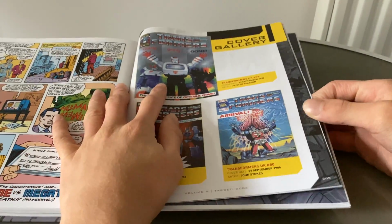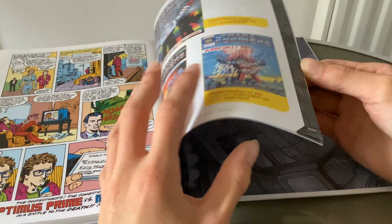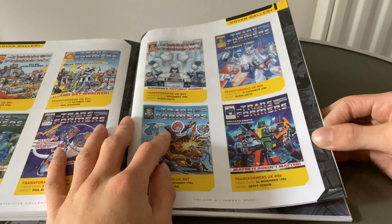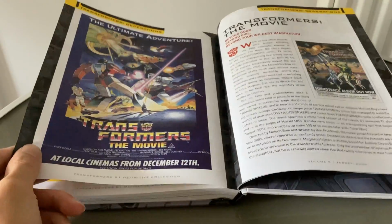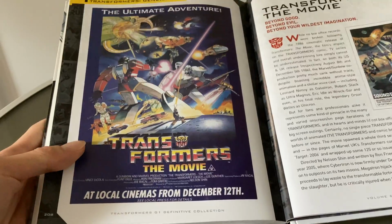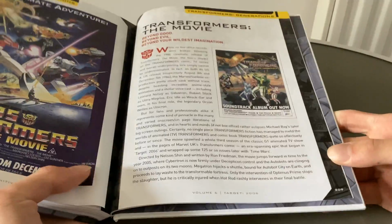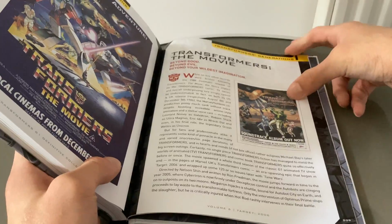So we've got the cover gallery, so we've got Transformers UK 78, 79, 80. 79 is the one I showed you at the very start. We've got 81, 82, 83, 84. All different things there. And now we have the UK poster for Transformers the Movie, in cinemas from December 12th. Interestingly enough, it's the US date there. It's 12th of December, isn't it, for the UK? Yep. Transformers the Movie, Beyond Good, Beyond Evil, Beyond the Wildest Imagination.